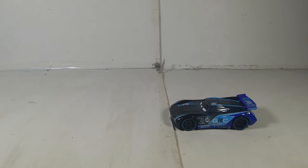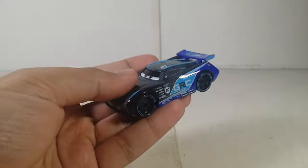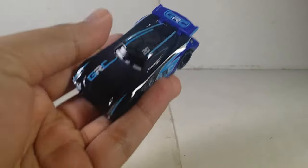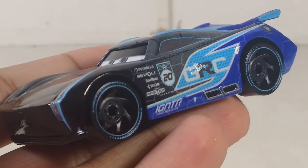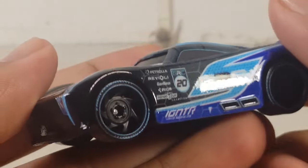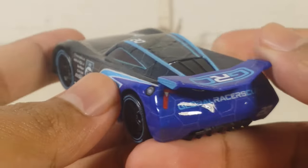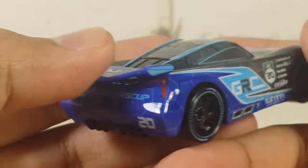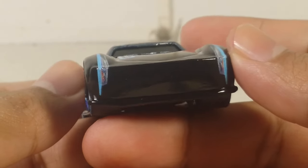So yeah. Now I think Jackson Storm looks awesome, and I think the weight of him, he's a little bit heavier than the original one, because the original one is lighter than the one we have. But anyways, looking closely right here at him, he has the next gen tires, and look at the detailing and the hexagon shape. Of course, this is actually a great looking color scheme for Jackson Storm, and I actually do like this a lot.